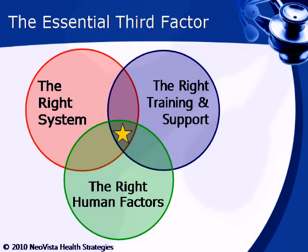It's just that for the success of a project as all-encompassing as an EHR implementation, providers and staff alike need to get actively involved in the process, not passively sit back and allow implementation teams to do their jobs. So the essential third element in a successful EHR implementation is the right human factors. Researchers in medical informatics have identified 2 critical human factors that need to be present for a smooth implementation and effective utilization of the technology.